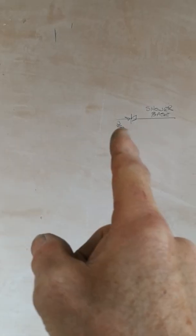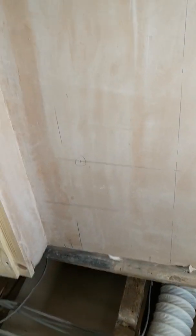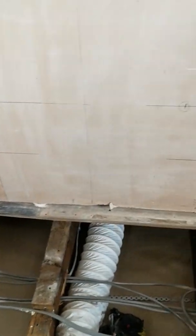And the reason I wanted it to come up there is because that's where the shower base goes to, 1200 millimeters from that wall. And I wanted to center the radiator in the gap between the little return for the door and the end of the shower base. Can't do that, so I'm going to make it as close as I can get it, and it'll still look okay.